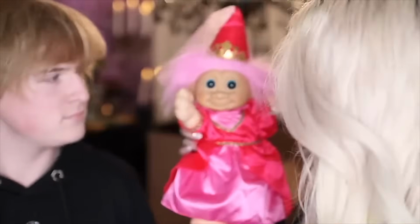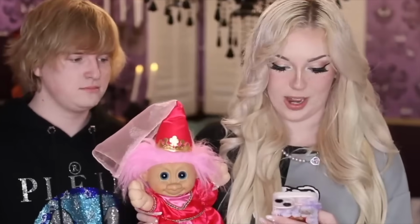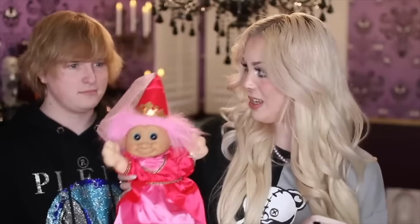I don't really know. Okay, so I'm opening the PDF, and I'm wrong. This is not a ballerina. It's a princess troll doll. I don't know why I said ballerina. But here is the story as to why the seller claims this is actually haunted.